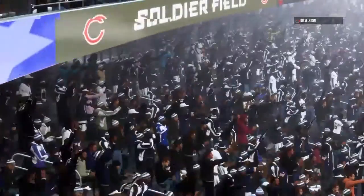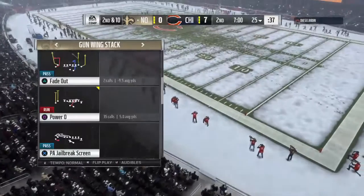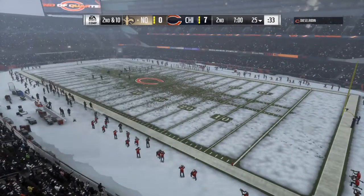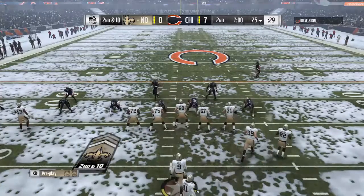With Charles Davis, I'm Brandon Gaudin. It's Saints football to begin quarter number 2. They've got it 2nd and 10 to start things out. Well, they had the run for no gain. Now they'll try again from the 25 on 2nd and 10.